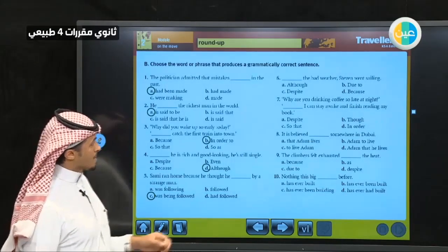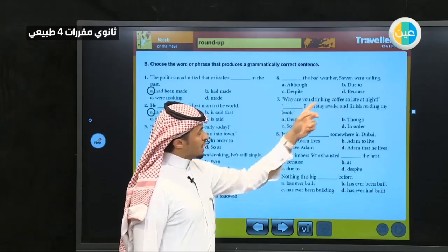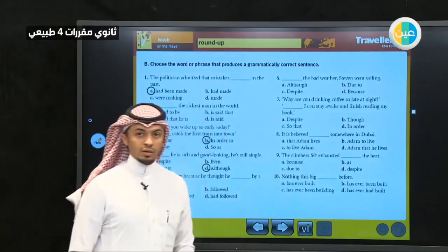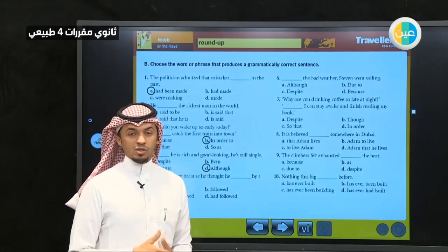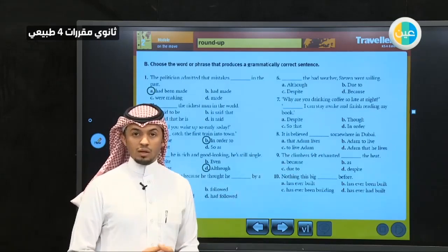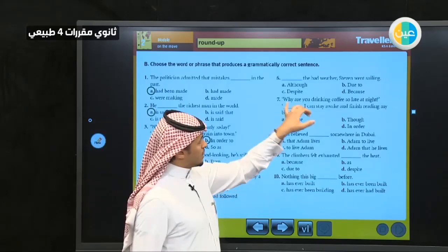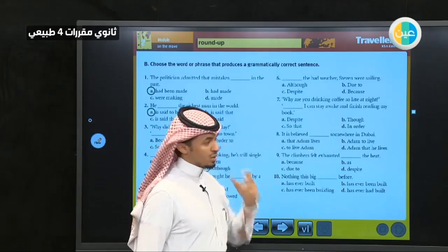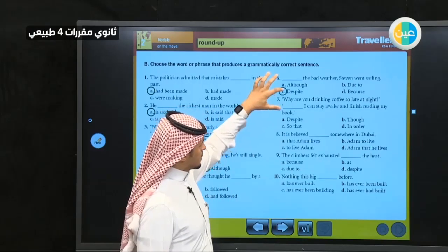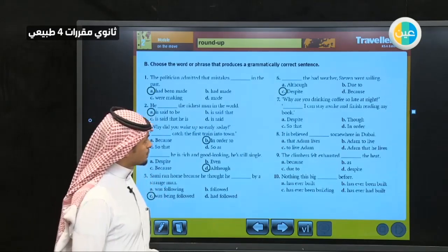Number 6. Although, or due to, or despite, or because the bad weather, Steve went sailing. So he knows that there's bad weather, but also he went sailing. He went into the sea or the ocean. Do we say although, despite, due to, or because? What do you think? We say despite the bad weather, he went sailing.